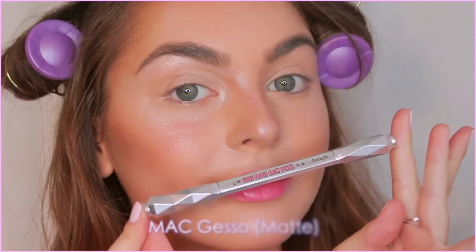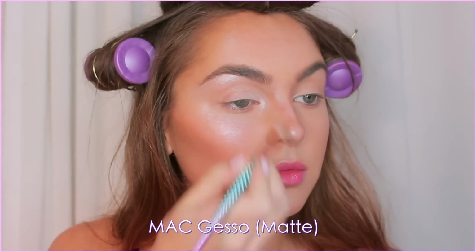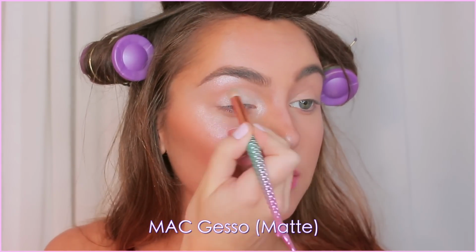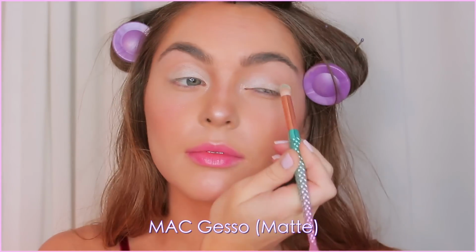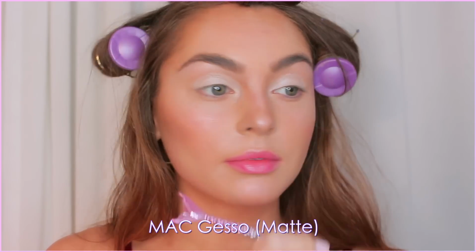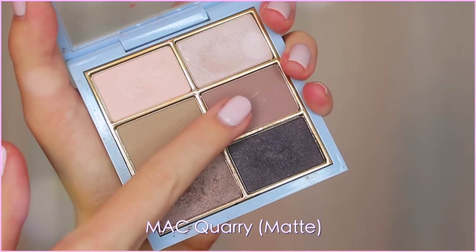So now for shadows, I'm actually using all MAC today. First, a super white shadow. This is matte and quite pigmented. Apply in a rounded half moon shape again, slightly above the crease, and when we start to carve out that crease in a rounded motion, it's going to give the appearance of a larger lid, and this is how Elsa's makeup was done as well. I was creeping behind the scenes videos, so I'll have one linked down below.